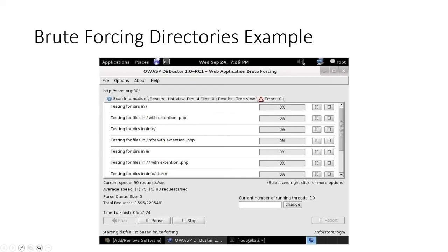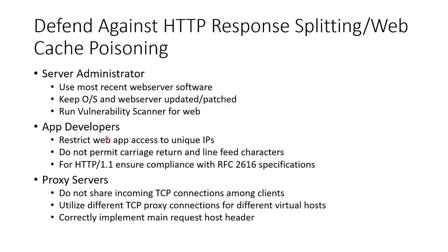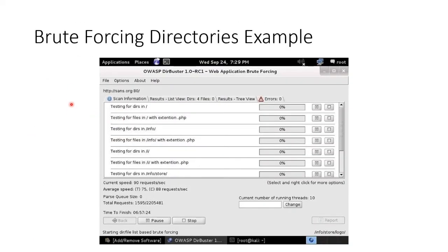If we look here, we can see that this tool is testing for directories in the root. It's testing for files with a PHP extension. It's testing to see if there is a directory called info and if there's anything inside of it, as well as PHP files. It's testing for a directory called I and seeing if there's anything in that, or if there's something under info called store, etc. What you do with these Dirbusters is provide a list of common directories that we typically expect, and then it tries to make connections to those to see if it gets a positive response. Even if it's not allowed, you know that it's there.